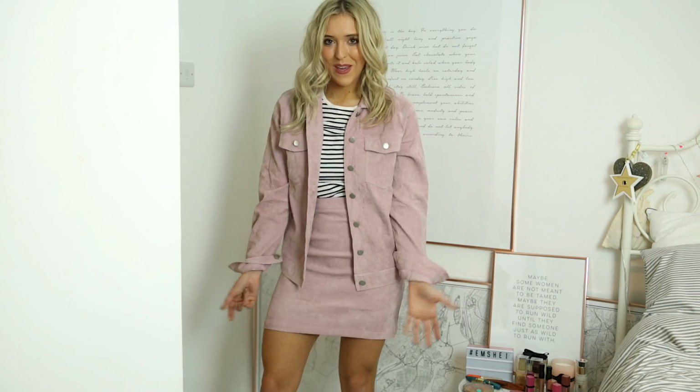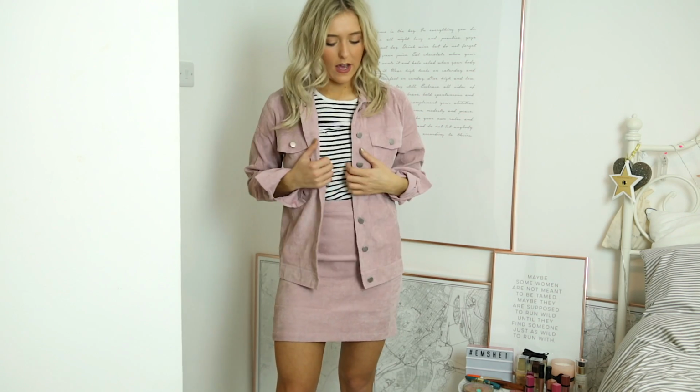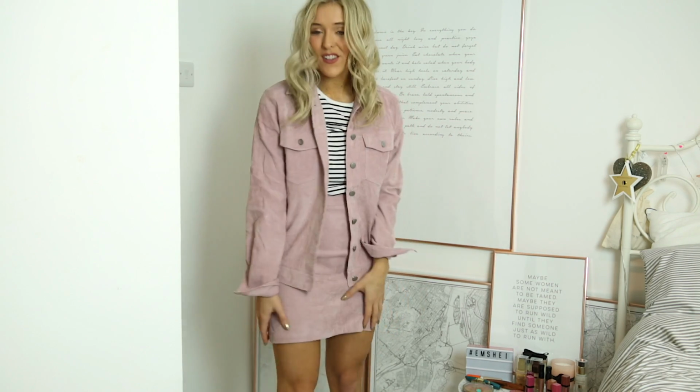I don't think this suits me. I don't know. What do you guys think? I actually really like the colour. The jacket is just way too big for me, but maybe it's meant to be oversized. I think the skirt's really cute, and I don't know. What do you guys think?